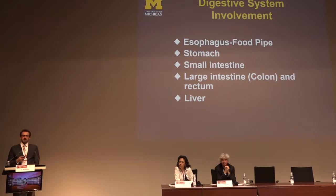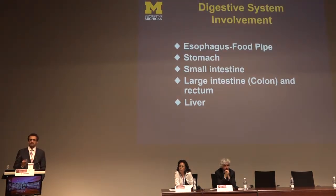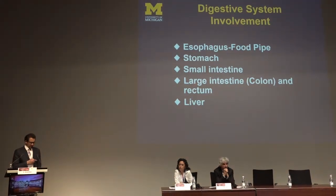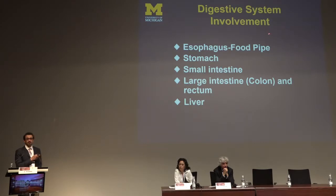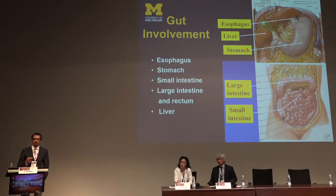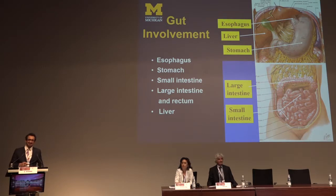So we'll talk about anatomy. We'll make you some doctors here today. When you think about the gut or digestive system, you think about these things: your mouth, your food pipe, stomach, small and large bowel, and your liver. If I asked you which side of the body is the stomach, right or left? Who said right? Well, you're absolutely wrong. It's on the left side. But you have the food pipe, you have the stomach, this is your liver, this is your gallbladder, the small and the large bowel.